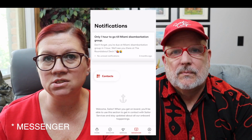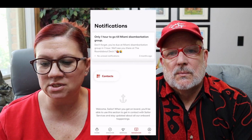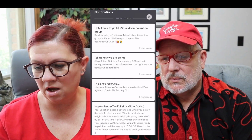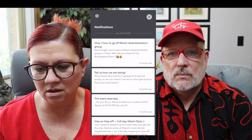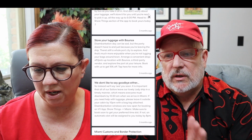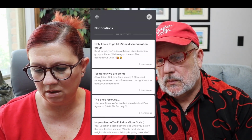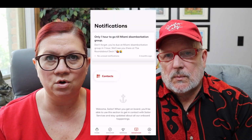If you go to the next one, the next tab over is notifications. So notifications is gonna be if you get messages from your Rockstar agent, anything like that. Sometimes they'll send you little notes. Tell us how we're doing. Or there's like a hop on, hop off Miami tour. So you'll get little messages. Debarkation is going to be information on there where you store your luggage, things like that. Miami Customs and Border Protection. Yeah, they give you all the directions on what to do when you get into port, when you leave port. All this kind of stuff is going to be found in Messenger. Right. So if you have a message from someone, this little messenger thing will have a blue dot next to it. Yes. If you've got a brand new message that you haven't read yet, it'll have a blue dot next to it. So you need to open that bad boy up and check it out.